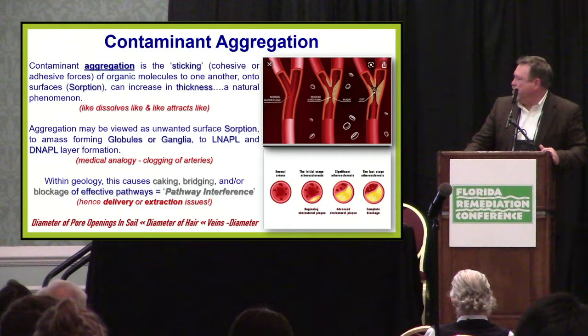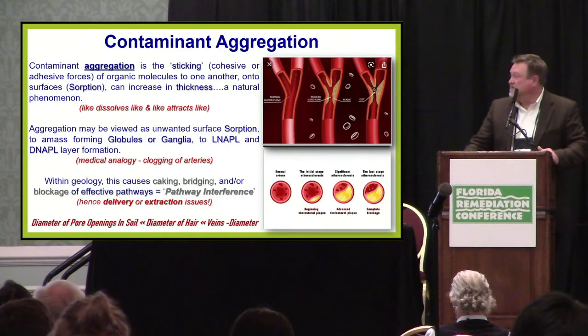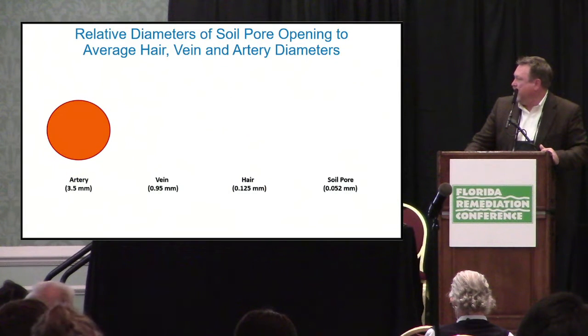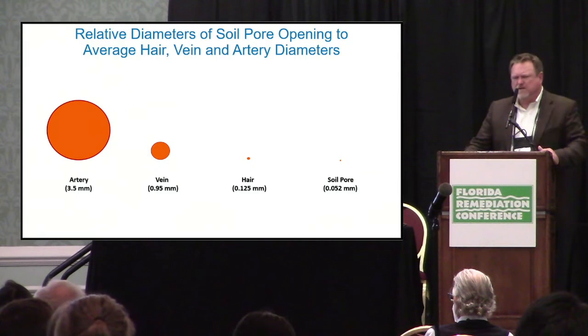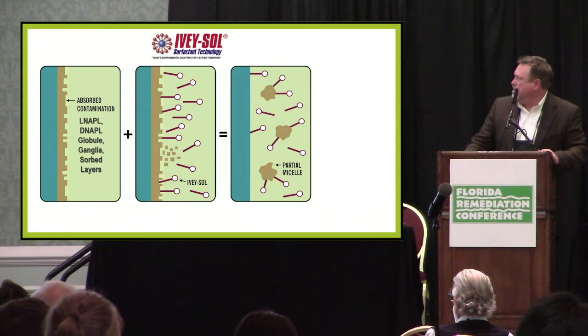So the diameter of pore openings in soil are actually significantly less than the diameter of a hair, which is significantly less than veins. So let's see. There's an artery, there's a vein, there's a hair. Well, it's all relative, of course. And then there's a soil pore. That's interesting. I didn't realize that they were typically that small.